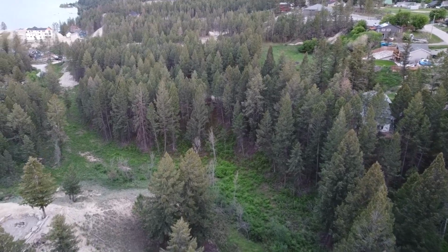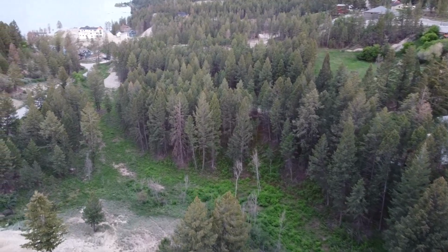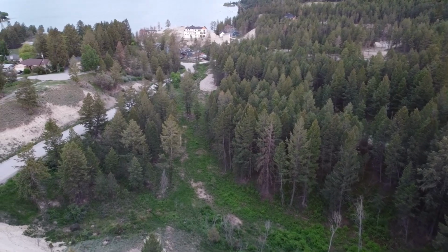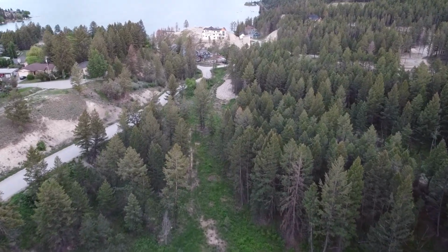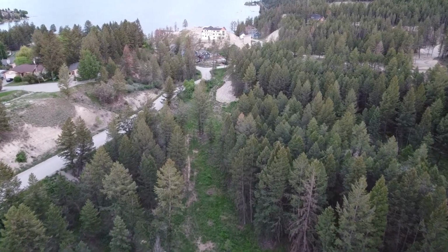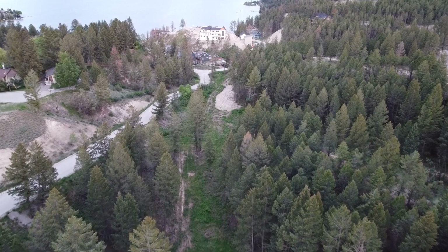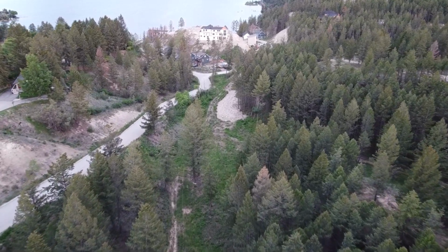Here we are looking down on the stunning 5.9 acres in the heart of Invermere. There is nothing else like it. This acreage is the entrance to the newly developed Taynton Bay Estates and Lakeside of Taynton Bay. This lot is fully serviced by the District of Invermere.